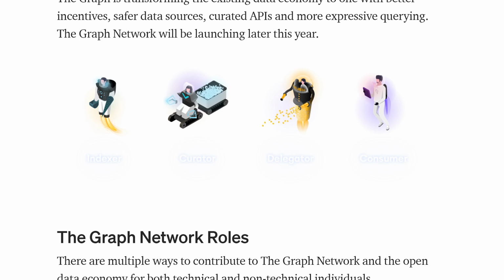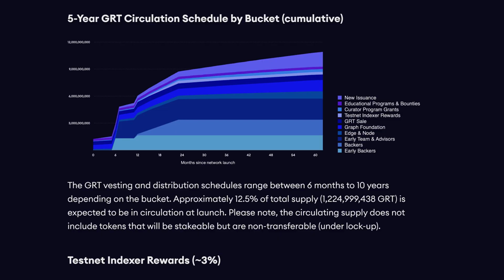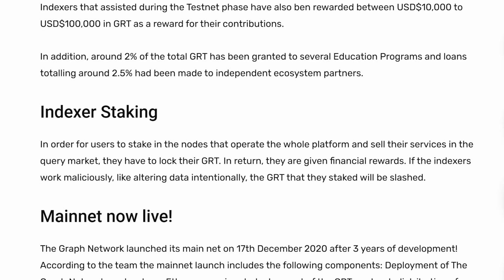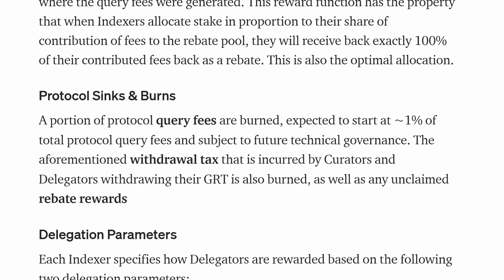Indexers, delegators, and curators deposit their GRT to earn more GRT and to run the network, and consumers pay GRT for queries from the network. Currently, token distribution of the remaining portion of the 10 billion total supply will be issued at 3% annually to pay for network rewards. I think this is a very reasonable rate that should not affect price that much, as the tokens will be entering the market gradually. Having tokens staked is also a good thing because it decreases the supply of tokens actually being bought and sold, which drives up demand. Each time a query payment is made, 1% of the GRT sent is burned, also causing a slow decrease in supply.